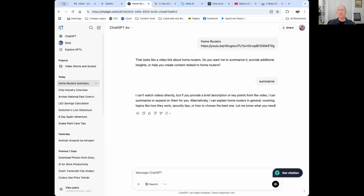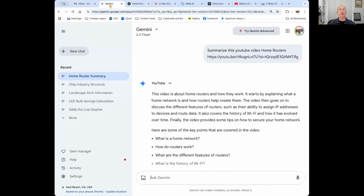And so it can't watch videos, but if you can summarize or explain home routers in general, can you? So sometimes it'll work things out. But Gemini, being part of Google, has access to the transcripts, where not every AI may have that. So you might end up using one or another AI.